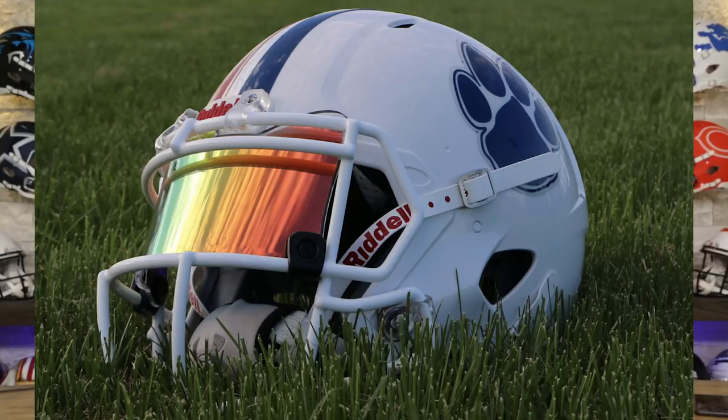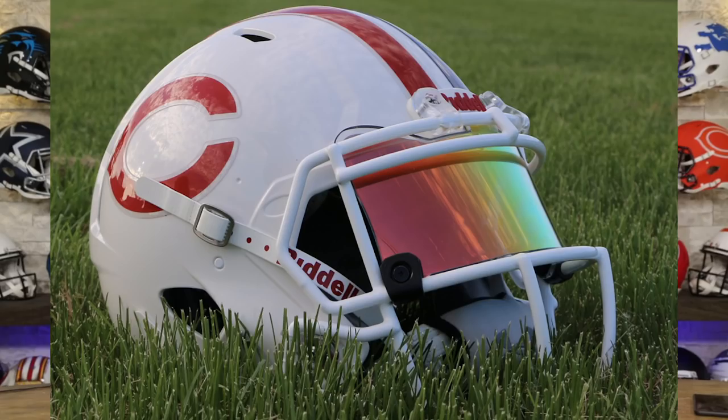The white helmet with the C looks like a Cincinnati Reds C on the helmet. I'm wondering if this is an alternate helmet for the same school or if there's some kind of meaning behind that. We got a clear SHOC 1.0 visor with an iridium insert on it. Nice. Which looks cool. Of course. We love those.